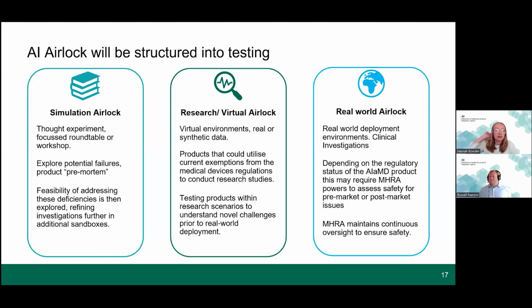Prior components, including access to the data, any ethics agreements, will need to be established by candidates ahead of onboarding, and the Airlock pilot will not be able to provide additional testing data or virtual environments at this stage. Therefore, candidates will need to consider the access they have as part of their testing design. I will hand back over to Russ to talk more about the Airlock objectives and benefits.